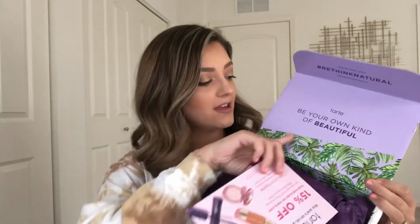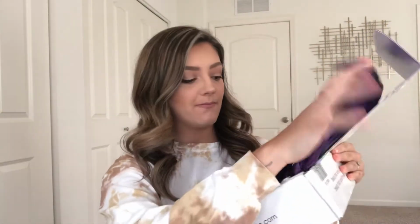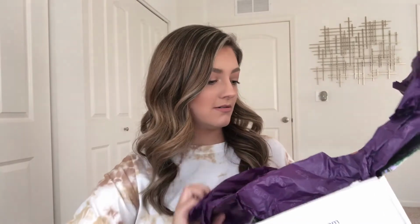One thing I love about Tarte is all their packaging, literally even like what they sent is always so pretty. I love the little leaves and summer vibes we got going on. It's a little coupon. Don't need that. Open this guy up. Oh man, I forgot about some of the stuff that I got, so this is cool. So this is what my box looks like. I believe it is 7 products in there. I'm just gonna set it on my lap and we'll pull them out as we go.